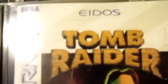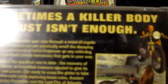I finally picked up Tomb Raider for the Sega Saturn. I've only played it a little bit, and I admit this one's going to take me a while to get into because this is one of the first 3D games that came out on both the Saturn and the PlayStation, so it's going to be a little dull.